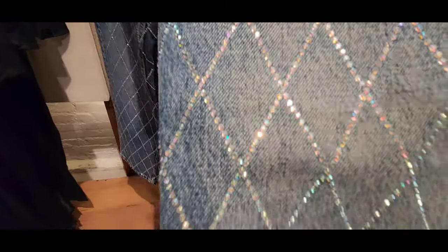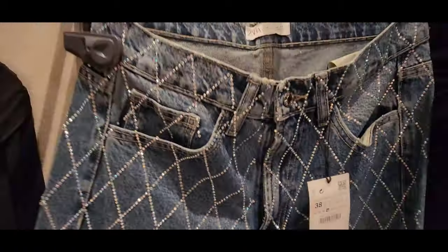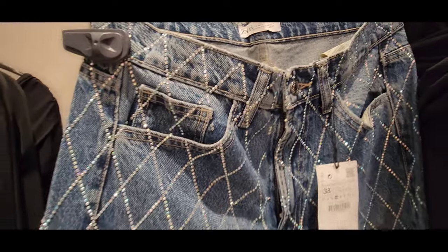I don't know how well the rhinestones are glued on and how the jeans wash, but they are gorgeous, like seriously gorgeous. If you like bling, these are a must.